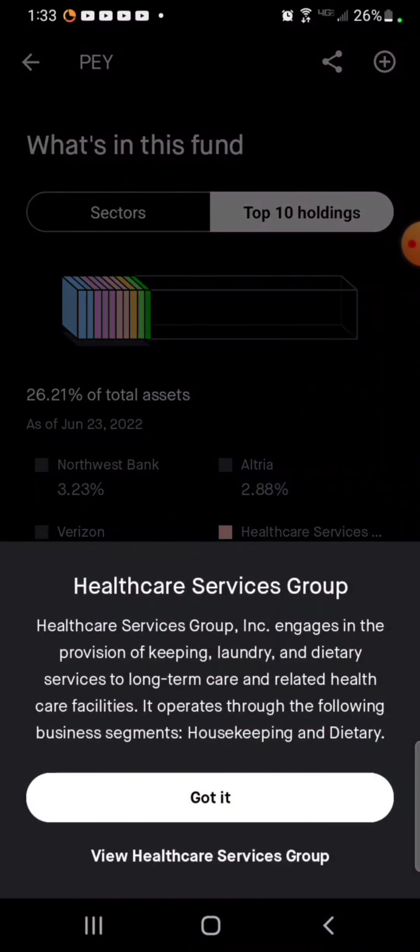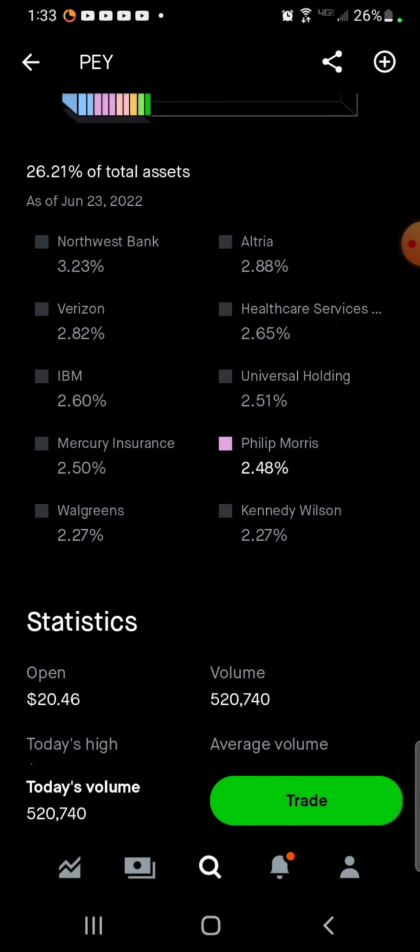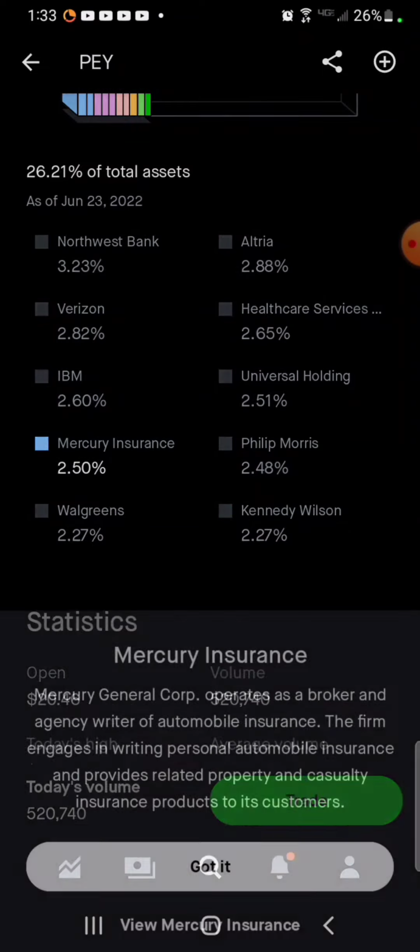Health Services Group. IBM is an information technology company. Universal Holdings is a business-to-business agri-product supplier to customer product manufacturers that sources and processes leaf tobacco and plant-based ingredients. Philip Morris, another tobacco company, and it's a lot of tobacco companies, right? But they pay the best dividends.